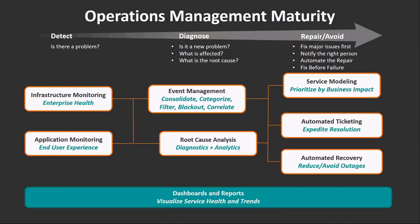Through service modeling, we can prioritize our response so that we know that we're working on problems that affect business services, rather than, for example, fixing the printer that's somewhere down in accounting that's not working. Also, service modeling actually helps in that root cause analysis phase too, because by knowing what the components of a service are, we can help diagnose what the problem might be.